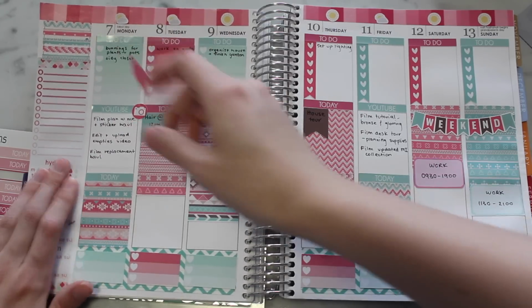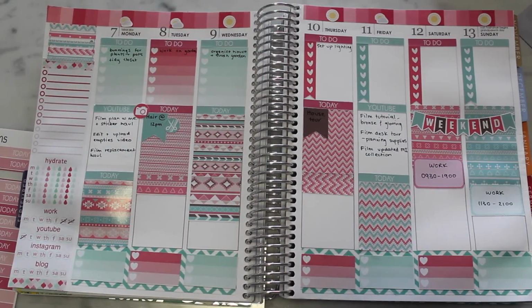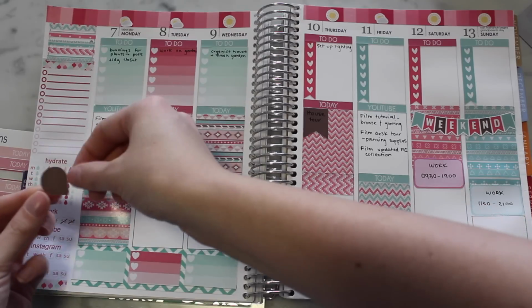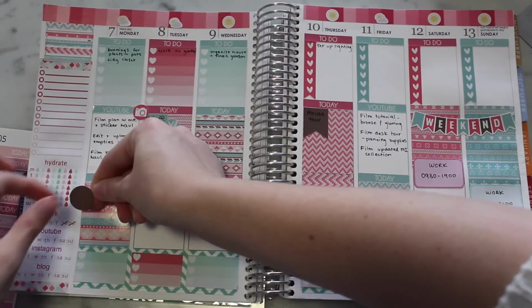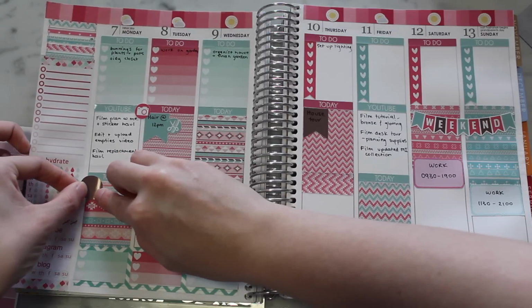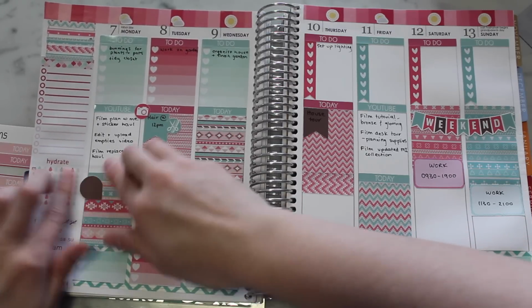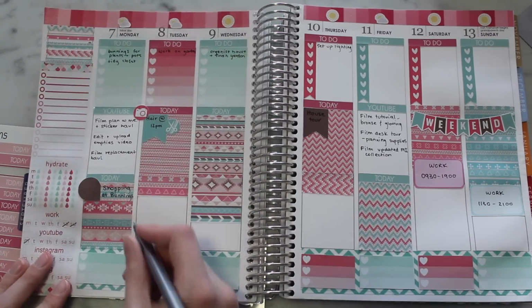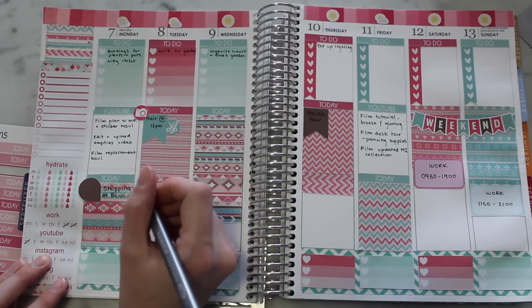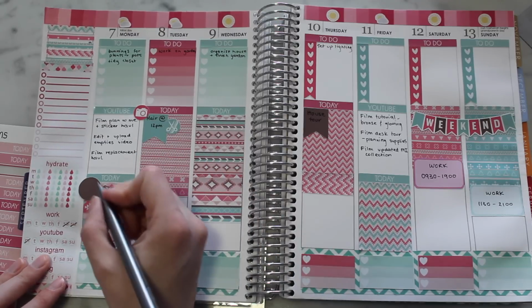Actually, I'm going to pop a teardrop there instead, and I might do it in the brown. Okay, so we're going shopping at Bunnings, just getting the last of our plants and our outdoor settings.